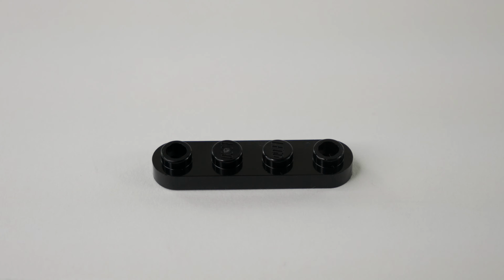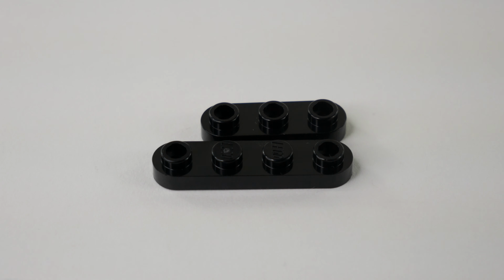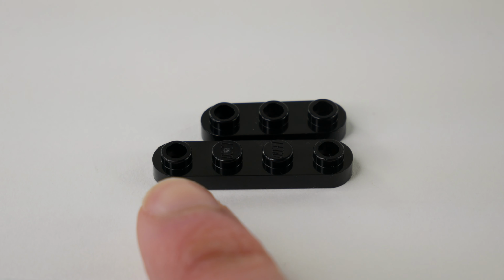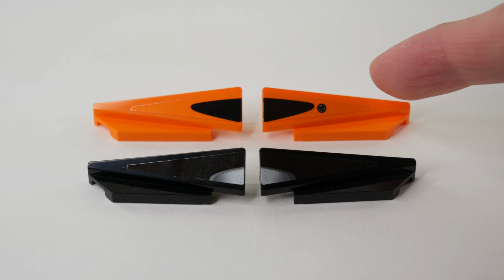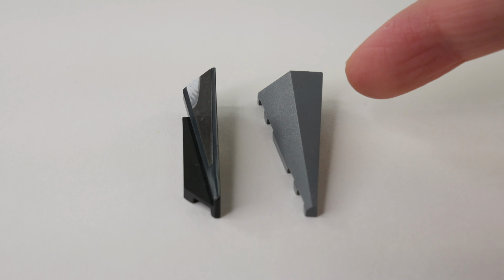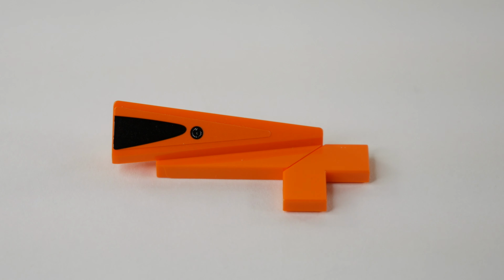One of the new pieces making its debut in this set is this, the round 1x4 plate. It's one stud longer than the round 1x3 plate that made its debut in the Pagani Utopia set, except only the studs on the end of this piece are open studs. The other new pieces introduced in this set are these 1x5 sloped wedges in orange and black. They're similar to the 2x5 wedges from the Pagani Utopia set, but one stud slimmer. The ends are also cut at a 45-degree angle so they can fit next to a corner tile.